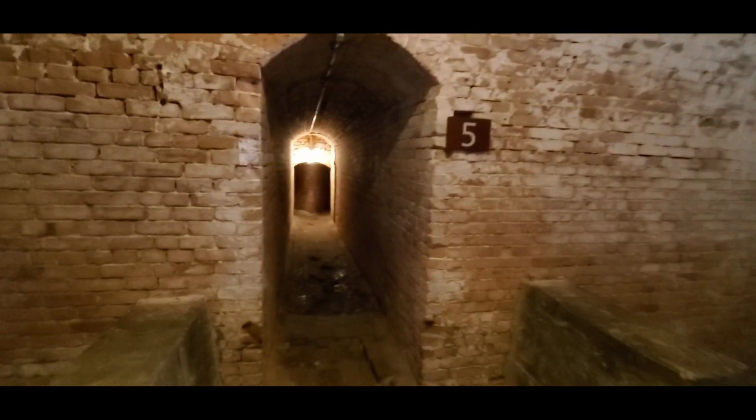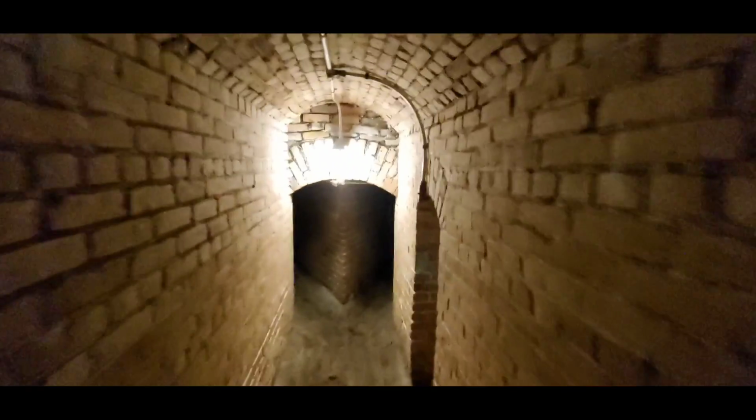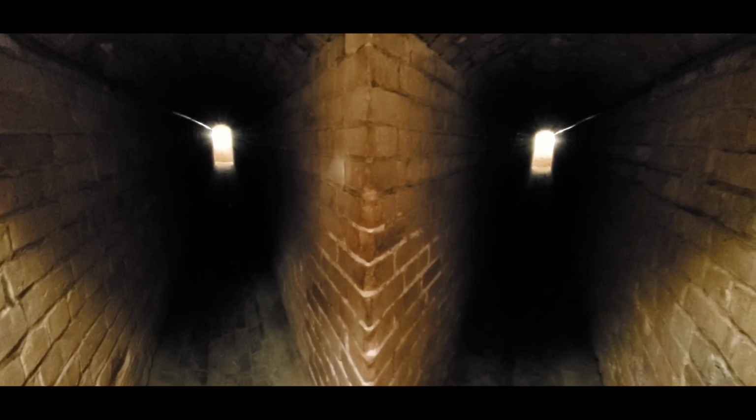Should we check out down here? Let's check it out. This place was obviously not built for tall people. Yeah, fuck that. It's like we're in a horror movie. I'm out of here.